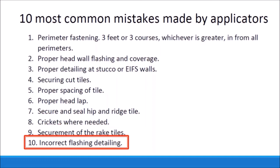The incorrect flashing details. The TRI has a great manual for details, and those details fit 90% of all the issues that we run across. There are some details that we run across because of the eave system and the stucco systems, the ways houses are built out here, that you may not find in the TRI manual.